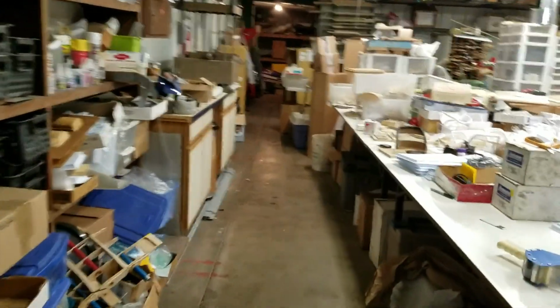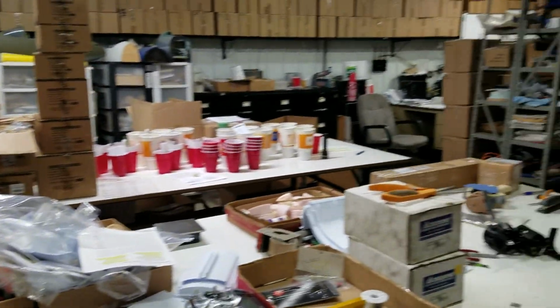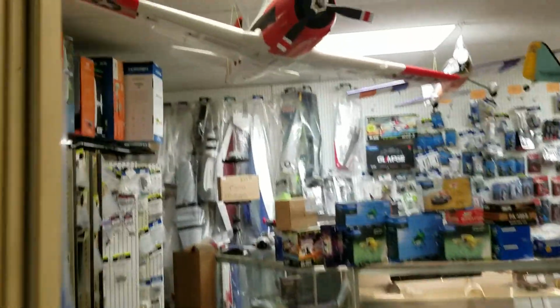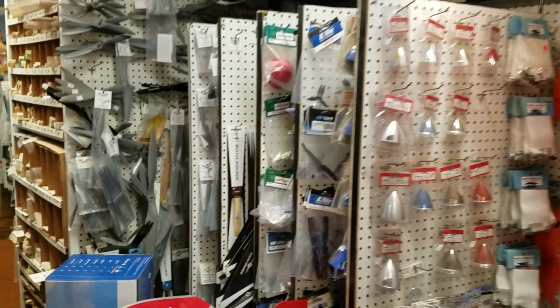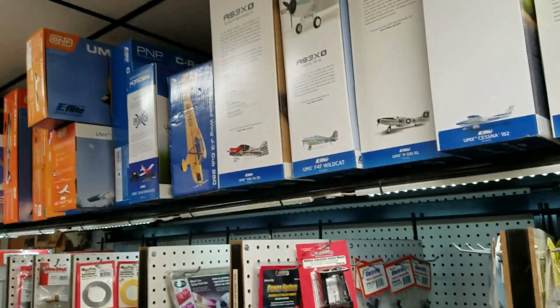It's awesome. Don and I got a private tour this morning upstairs. All the planes upstairs. This is kind of their work area where stuff's shipped out of. And the showroom's up here, and they have planes upstairs also. You can see there is hundreds and hundreds of things. You name it, I think they probably have it here.